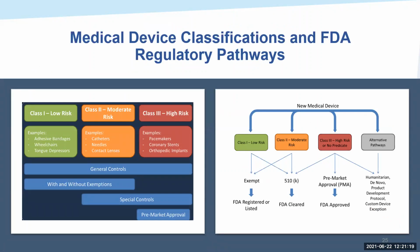This is kind of a slide that gives you the general classifications and FDA pathways. You've heard me mention 510Ks. That's referred to as getting an FDA clearance. It's for Class 2 devices. Class 3 devices are the most significant risk. They are pre-market approvals, and they require FDA approval before introduced to market.